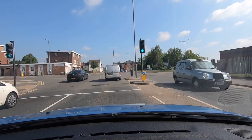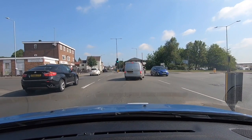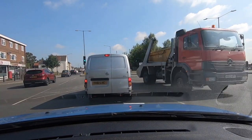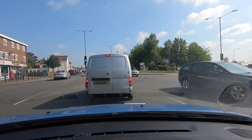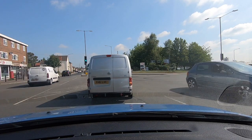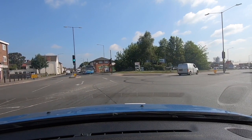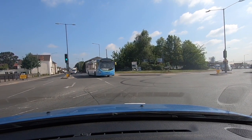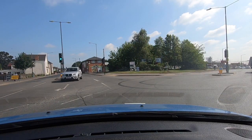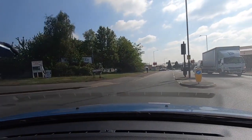So we can see there now that he's moved forward a long way, which means we can clear the crossing and just wait behind him there. And the lorry behind us is actually stopped on the crossing. So that just proves my point. Just going to wait for the space. It looks like there's a space. Yeah, there it is. Into Bayton Road.